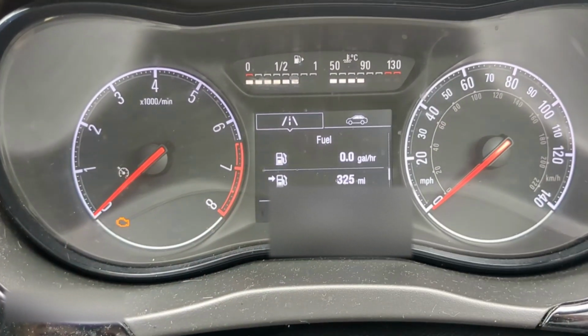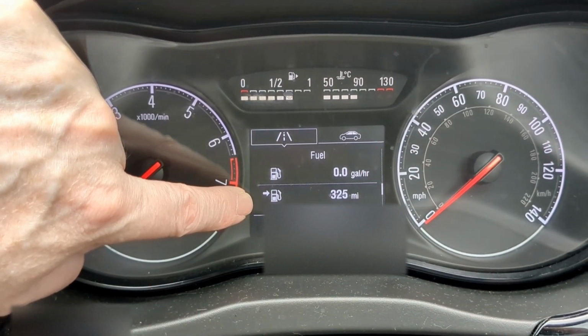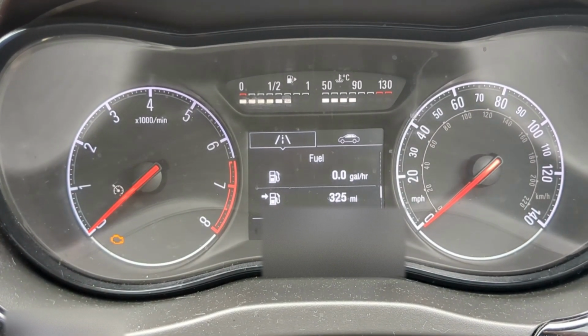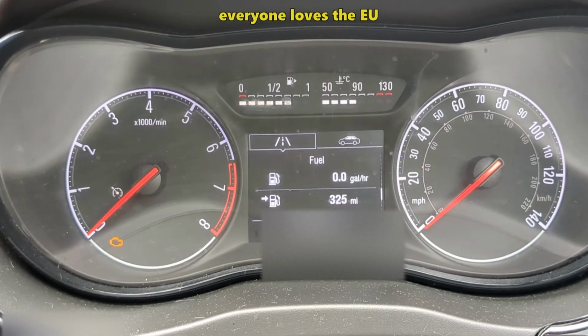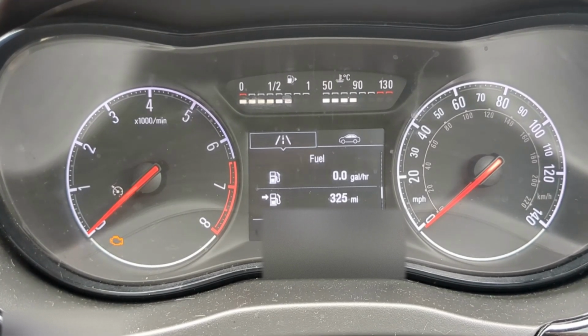So as I say, on these sort of cars, look at your estimated range. But remember, it's possibly totally unreliable, so I think the EU should step in and say, you've got to make these things really reliable now. Maybe they can't, I don't know.